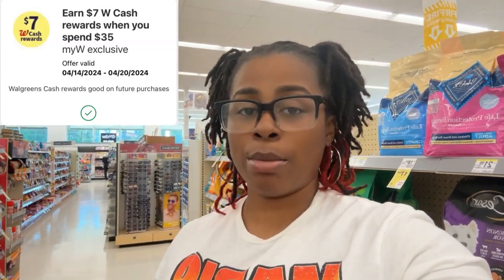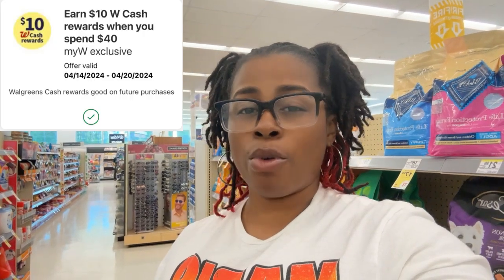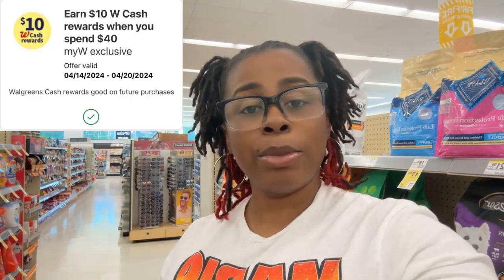Alright guys, so something I forgot to mention is that I will be working with a spin booster for spend 35, get back 7. Be mindful that not all accounts receive spin boosters, and if they do, they're not going to be the same. I know on some accounts they have the spend 40, get back 10. If you do have that booster, no worries. I will show you what to add to your transaction and tell you the math. So you should be good to go. But yeah, if you have the spend 35, get back 7, this haul would be perfect for you.